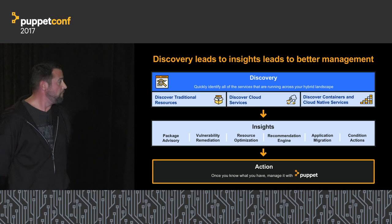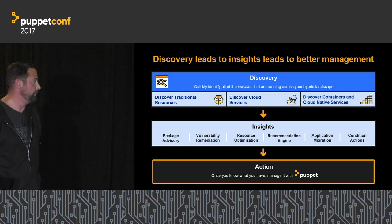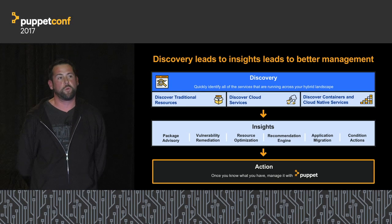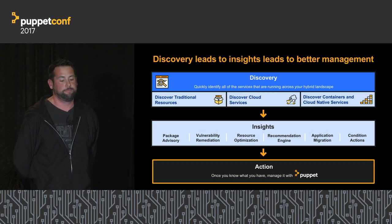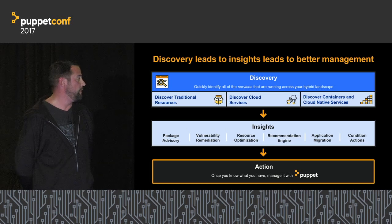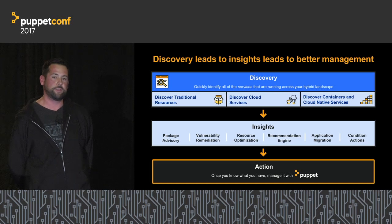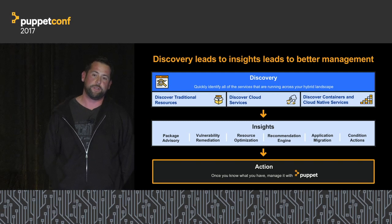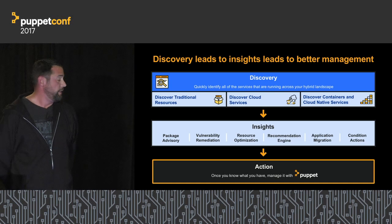And insights, self-admittedly, is somewhat of a loaded term. So what do we mean when we say insights? Well, things like package advisory services. So we now know not only what resources are running where and who's running them, but what are the packages running inside of them. And if we overlay that with maybe a CVE or some sort of other authoritative data source, all of a sudden it starts to become really interesting. Like, here are your resources that you didn't know were running in a public cloud that are on an out-of-date package that have a vulnerability that you might want to remediate. That seems pretty interesting.